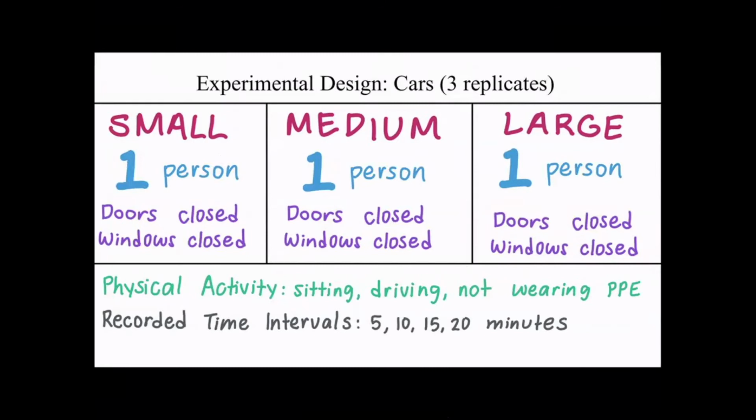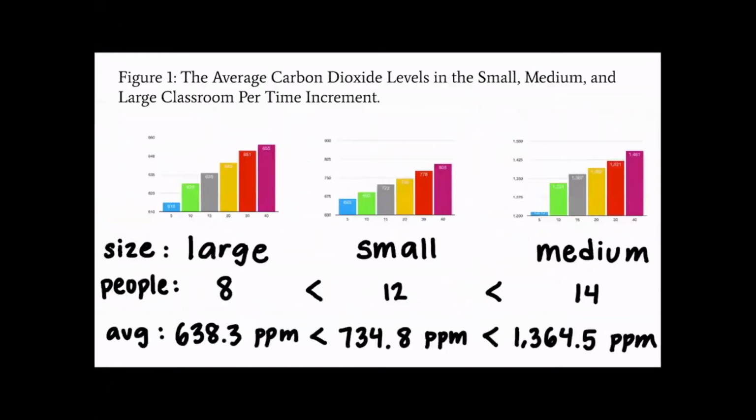This next suggestion for further experimentation involves conducting a similar experiment in a small, medium, and large car. The experiment procedures will also remain the same, but it would take place in a smaller and more compact space than a classroom. One person will be in the car for a total of 20 minutes. The windows and doors will be closed while the air ventilation system will remain off for the entire period. Performing the experiment in a car will make people aware that carbon dioxide levels can increase at a surprisingly fast rate in smaller spaces if air ventilation is poor.